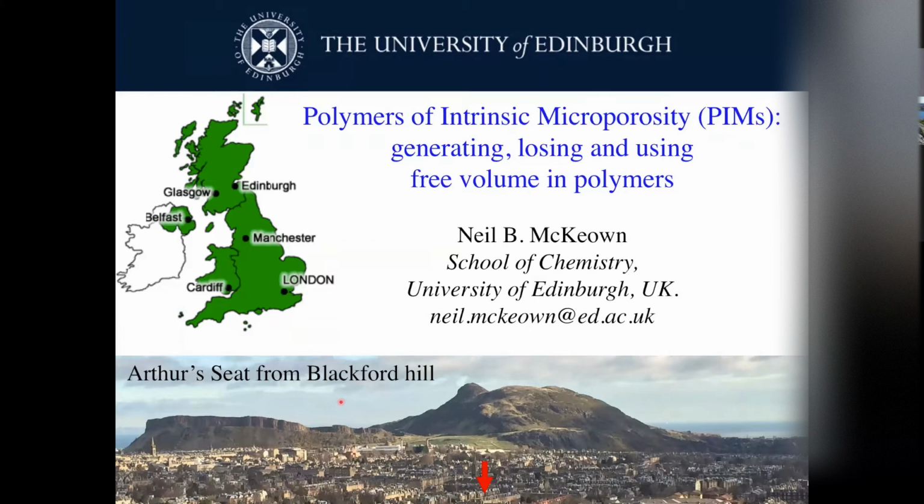So just point out a few things before I start. This is Edinburgh, where I'm being beamed in from. Edinburgh is the capital of Scotland. It's a very beautiful country. So when we're allowed to travel again, do put it on your itinerary. It's a fantastic scenic country, and Edinburgh itself is very scenic.